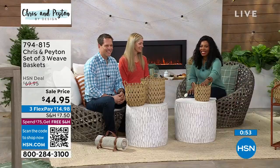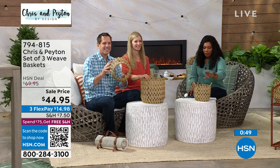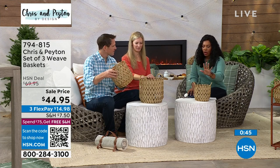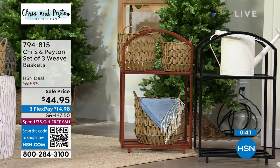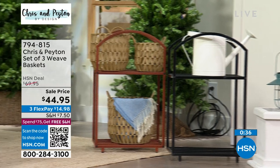Needs to have a place. And you're getting all three of them. Remember, you get the small, the medium, and the large. The small is about 8.5 inches high. The medium is almost 11 inches high. And then the large is almost 13 inches high. So you've got a lot of space here. And you'll see that we have ours decked out. And it just is inviting.